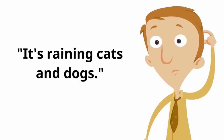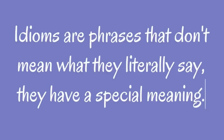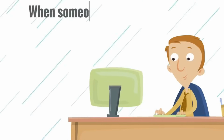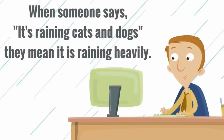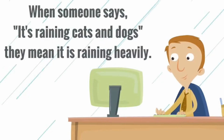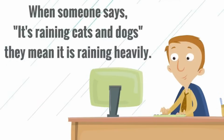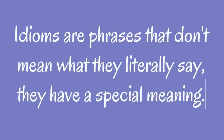We're going to learn about something kind of weird in language called idioms. Idioms. Okay, what are idioms? Well, idioms are phrases that don't mean what they literally say. They have a special meaning. When someone says it's raining cats and dogs, they mean it is raining heavily. It isn't saying that animals are falling from the sky. It has a special meaning. It means it is raining heavily. Okay, so idioms are phrases that don't mean what they literally say. They have a special meaning.